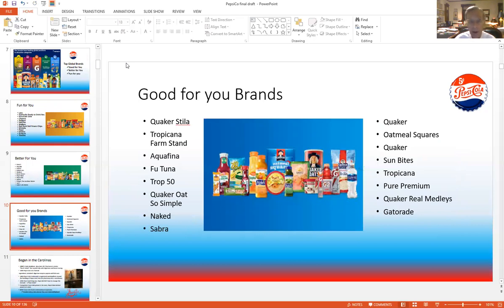And then there's the good for you category, and PepsiCo's made some real strides in this area. Of course, Tropicana you're familiar with, and so are you familiar with Quaker Oats. You might not know that PepsiCo makes Gatorade, which is a sport drink. And in fact, even since this slide was prepared, several other products that are good for you have been developed, and we'll talk about those as we move along.